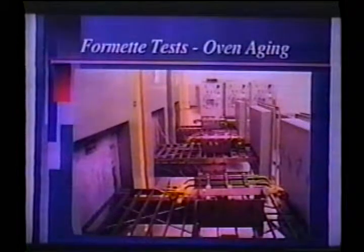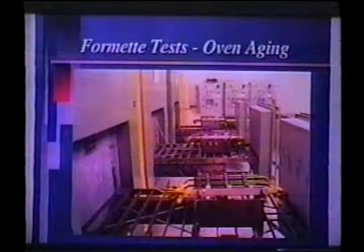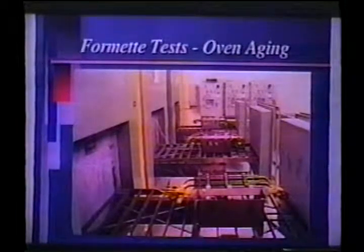This next photograph shows what the Formettes actually look like sitting in the oven. You can see that they're a mocked up stator. They have approximately 3 or 4 coils in each one, and each coil leg is tested individually until it fails.